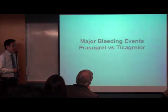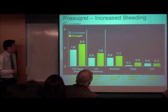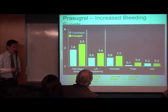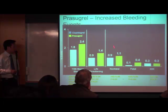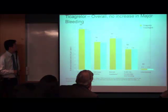Okay, and I'll play some slides here to compare the difference between prasugrel and ticagrelor. In the prasugrel study, basically we know there was an increased non-CABG bleeding. If you look at the major bleeding, there was a significant increase. If you look at the life-threatening and fatal bleeding, there was also a significant increase. In fact, for fatal bleeding, it was almost four times compared to clopidogrel.